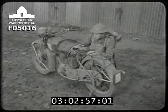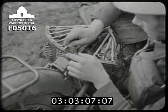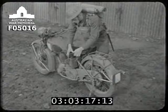We will first show the setting of booby traps using standard mechanisms. Here, a trap is being set in a motorcycle. The pressure switch mechanism is hidden under the saddle and connected by instantaneous fuse to an explosive charge in the toolbox. Once the plunger is inserted in the trap mechanism, anyone sitting on the saddle is in danger of instant death. In all types of booby traps, concealment is essential. All traces of work must be removed.